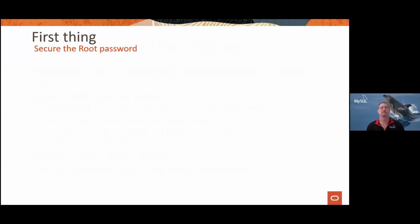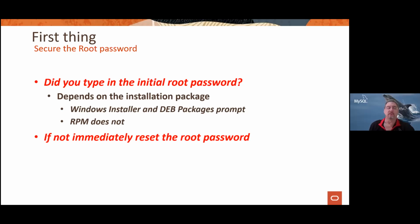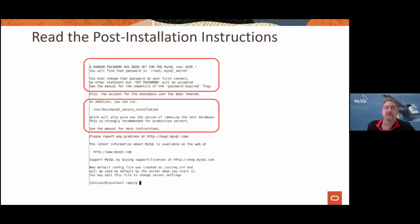So the first thing when you're installing MySQL is the initial root password. Depending on how you're installing and what platform, you may or may not be prompted for the root password. If you are installing on Windows systems with the Windows installer or on Debian, which is a flavor of Linux, you'll be prompted for the root password. If, however, you're using RPMs or Yum or other utilities, you may not be. So the first thing you want to do is reset the root password if that's the case.